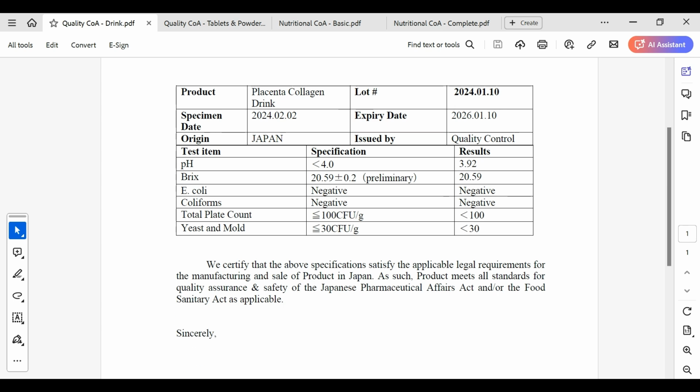Because it's a drink, you will find pH as one of the test items. The pH is a measure of the acidity level in the product, which is important for food safety. Usually, products with low pH have lesser chance of developing bacteria, and therefore it's important that the pH is below a certain level. The brix is the level of sweetness of the product, and the other items of test analysis during quality assurance in a production batch is usually microbacterial analysis, where we make sure that there's no harmful bacteria above a particular threshold in a particular product sample batch.